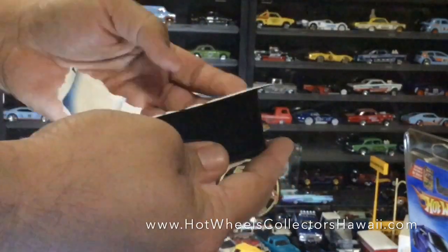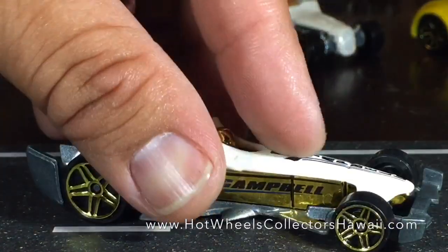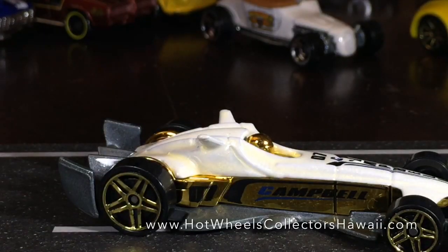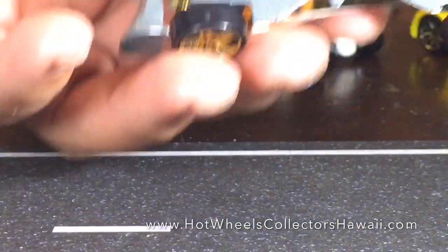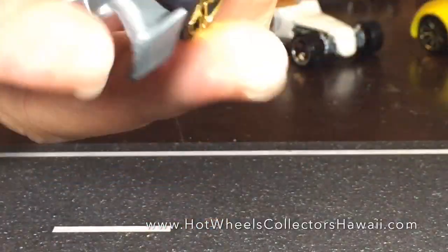Wow. I've never seen this before. It's a metal body, metal base. Wow, that's kind of cool too. I don't know what it is though. Let's read it. Read the book. I think that's a jet threat. No?